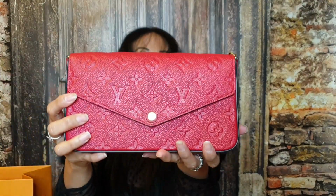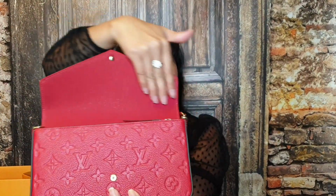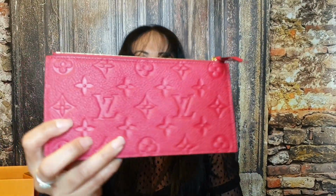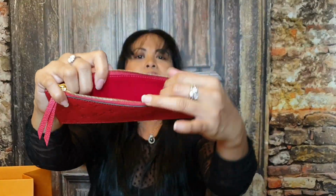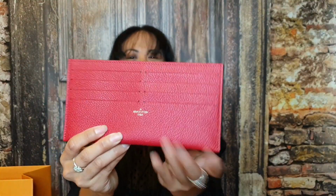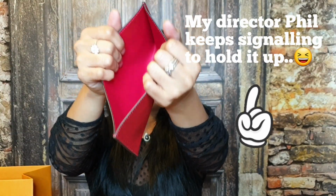So now let's have a look at inside. Okay, inside you've just got the red fabric lining, and then the two inserts. Beautiful. So here you can put your cash, your coins, your notes, your receipt. And this one, you can put all your cards and also more notes inside. Oh my god, it's so beautiful, guys.